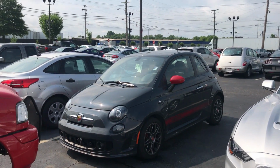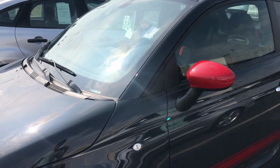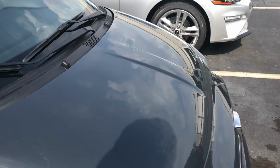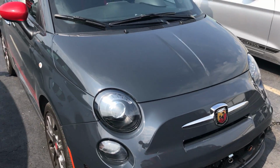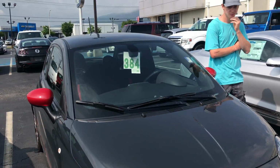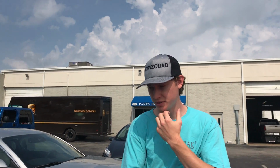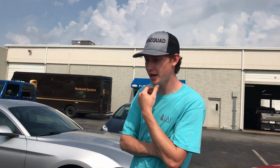Got a Fiat here. Got some nice vehicles. That's an Abarth right there. Turbo or supercharged, one of the two. It's turbo, manual. It's just a basic Fiat Abarth. No, this is an Abarth, it's not a Fiat. It looks like a Fiat. That's why I call it a Fiat. It is made by Fiat, but this is like the tuned track car.